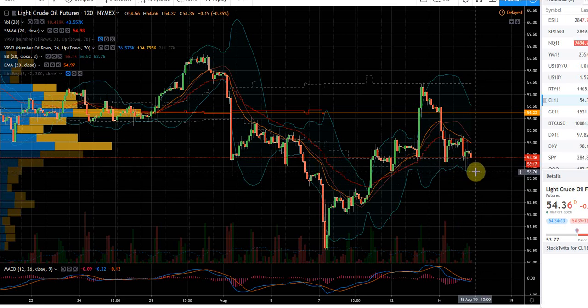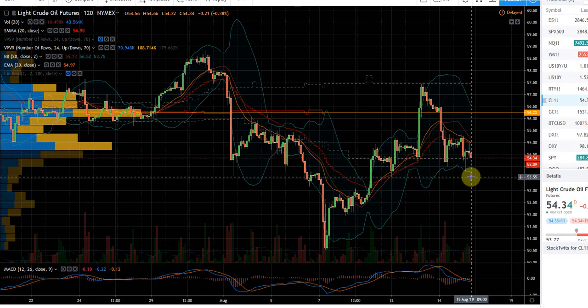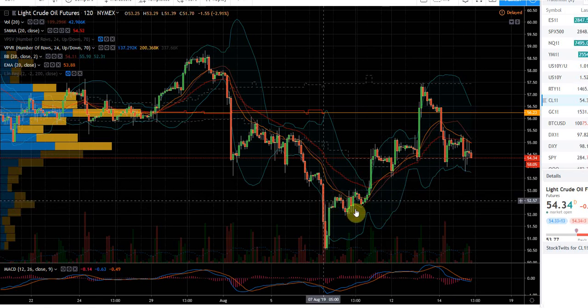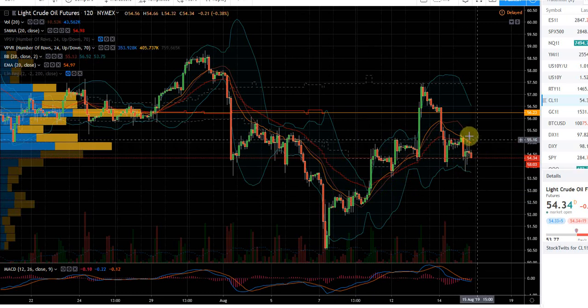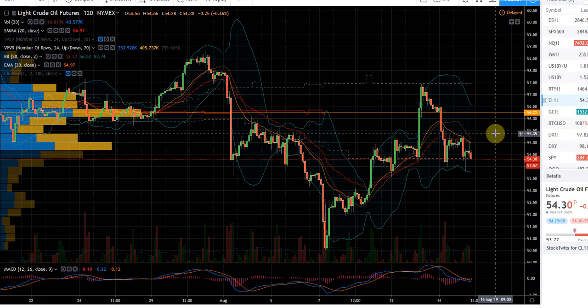So 53.70 something, 53.50 would be a lower time frame trigger to short or to expect a downfall to here, which was the next consolidation zone, or a breach of this cluster right here. So pick a line that you like. I usually want to be as safe as possible, so I go to the highest one, 55.4-ish, or 55.5 for a nice round number.